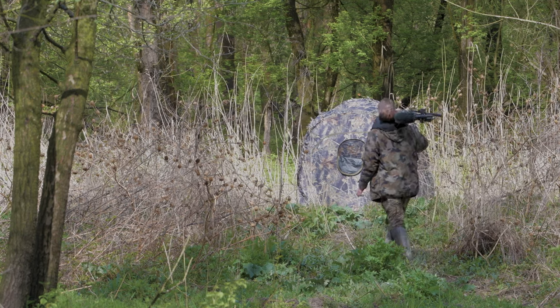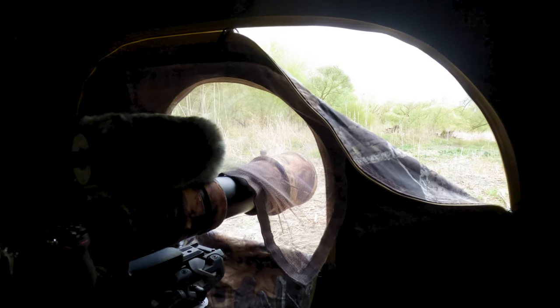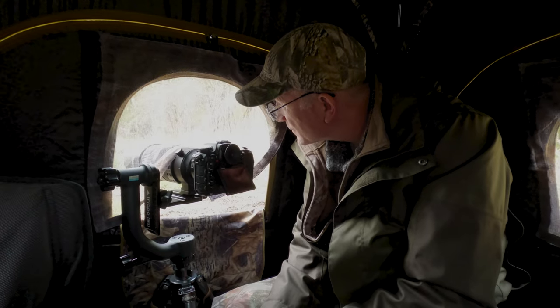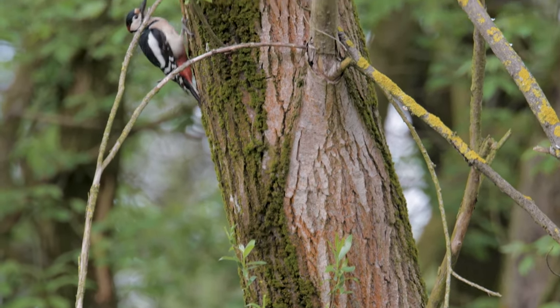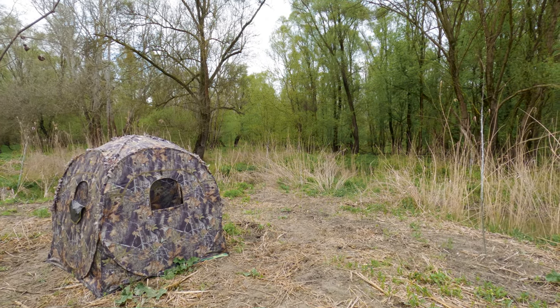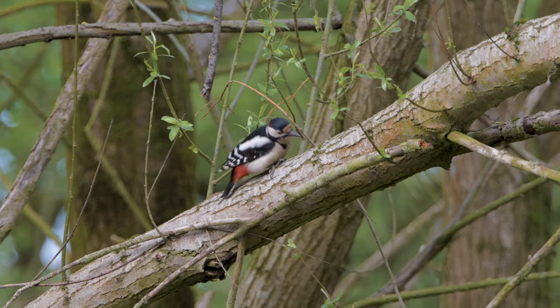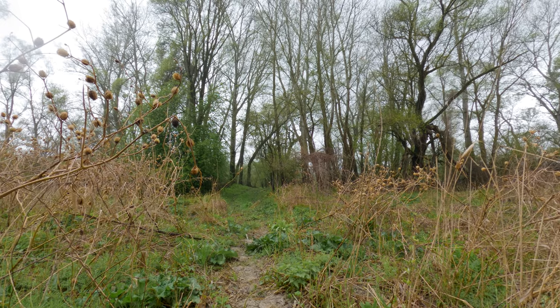Now it's time to head into the tent. Prepare the cameras and wait for any photographic opportunities. It didn't take long for this woodpecker to show up and start looking for worms. Alright, sure. We missed the rain anyway.